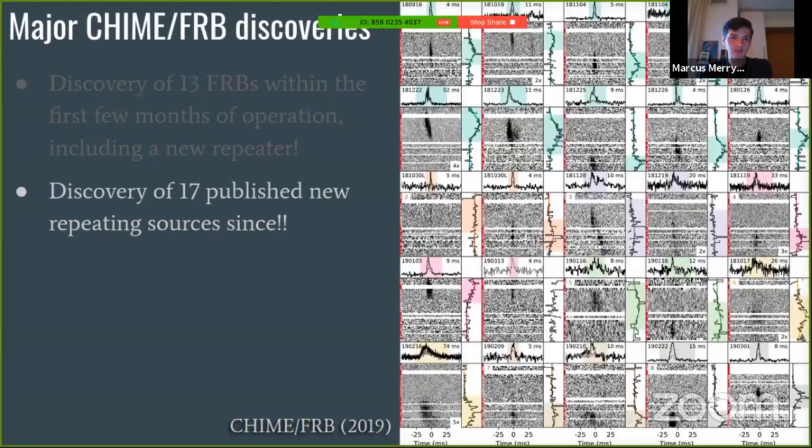So since CHIME's first 13 FRBs and the new repeater, we've discovered 17 published new repeating sources on top of that, which is huge. Years ago, fast radio burst astronomers could barely even fathom the discovery of one repeating source, let alone 17 new ones in the span of a year.